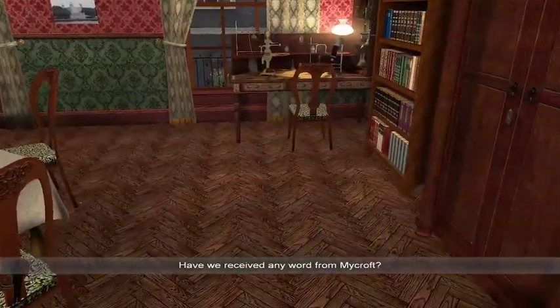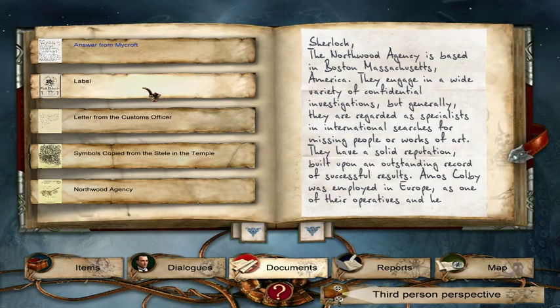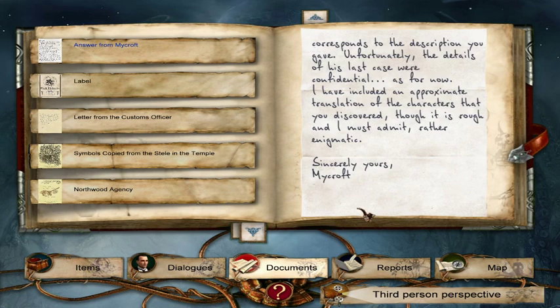Have we received any word from Mycroft? It seems to me there is a letter on the table for you. Perhaps it is from Mycroft. Sherlock, the Northwood Agency is based in Boston, Massachusetts, America. They engage in a wide variety of confidential investigations, but generally they are regarded as specialists in international searches for missing people or works of art. They have a solid reputation, built upon an outstanding record of successful results. Amos Colby was employed in Europe as one of their operatives, and he corresponds to the description you gave. Unfortunately, the details of his last case were confidential. As for now, I have included an approximate translation of the characters that you discovered, though it is rough, and I must admit, rather enigmatic.